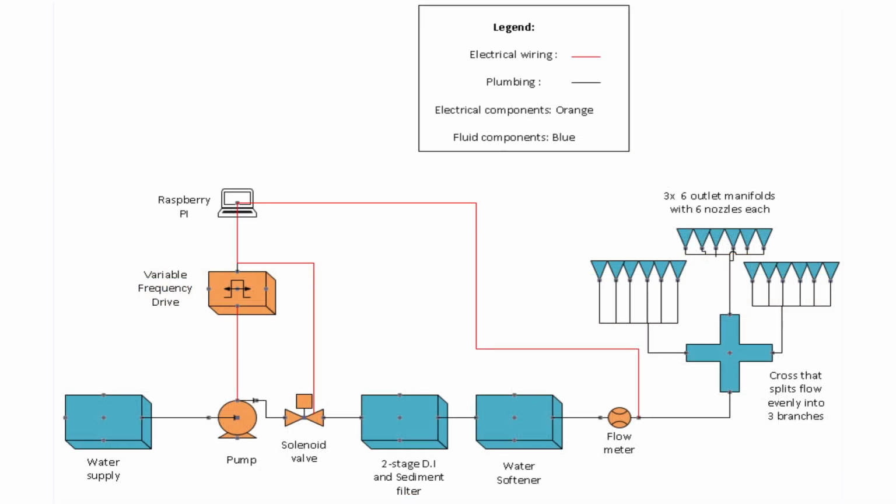This slide represents our system layout and how parts of the system will communicate with each other. Initially, there is a water supply that the system can connect to, which then leads to the pump. From here, the pump will be regulated with our Raspberry Pi and solenoid valve. The Pi will ramp up the variable frequency drive, which controls the speed of the pump. The volume flow rate of water is limited by the solenoid valve. In cases where there is little to no flow required, the valve can be used to alter the volume of water so as to not be wasted.